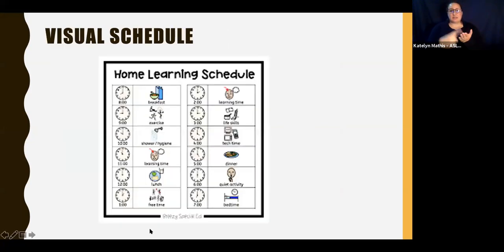Sometimes kids really need the visual schedules with a visual clock. I think that can be very beneficial so they can actually see what's happening and what should be expected of them. There are a lot of great visual schedules that are free now online where you can go and create these, which I love, and I put a link to a resource for that.